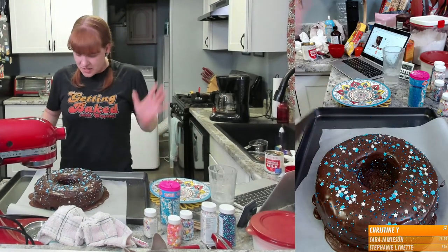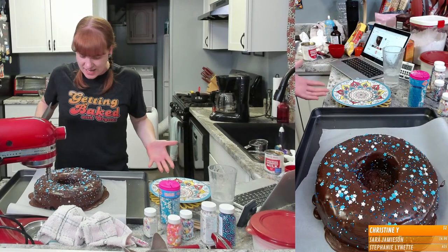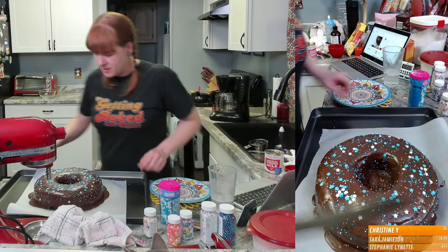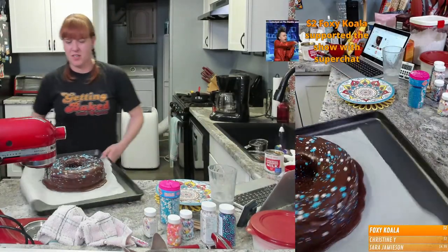Alright. Let's find you the perfect spot to cut a slice. So do you want to take a picture of it at all? I probably should, huh, before I slice it.